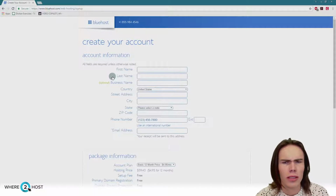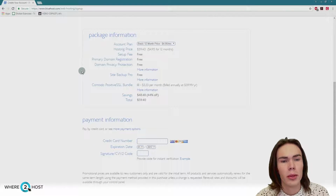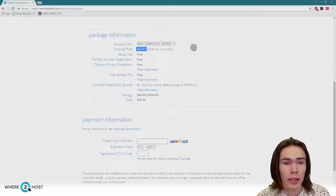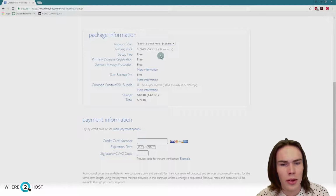So I said, what the heck, I'll take a look at the special offer that you have. What was happening previously, it was not $4.95, it was $5 and something, and I think it was $69.40 that we were going to pay. So now we're actually able to get it for a whole lot cheaper, $59.40. Setup fee is free, as per normal with the other one.